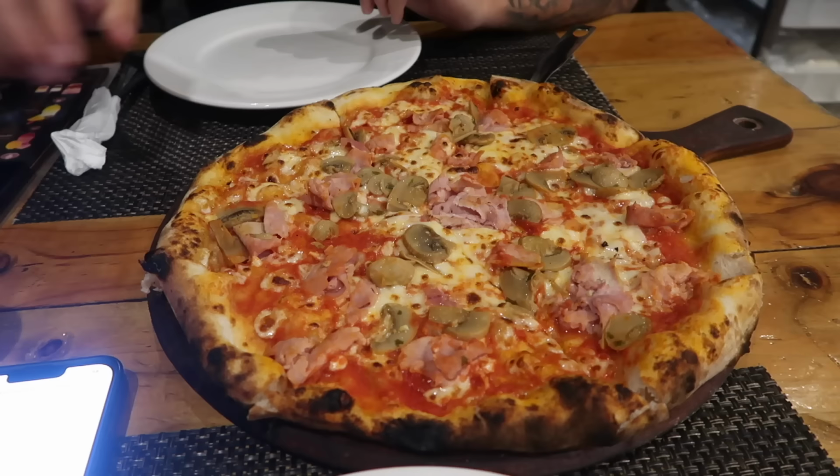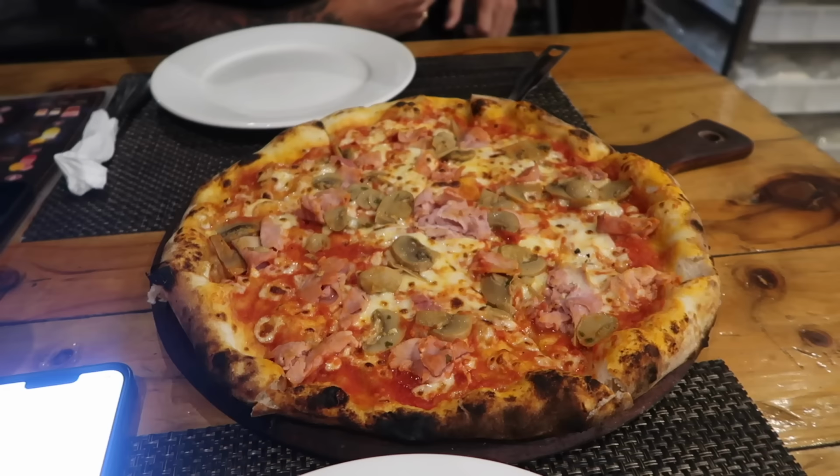This is the restaurant we've come to tonight. It's a pizza and pasta restaurant. Our pizza's just come out. We got the pizza with ham, mushroom and mozzarella on. We're going to share it because it's actually massive. That looks so good though.